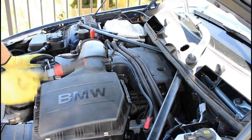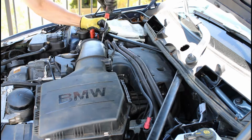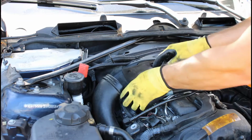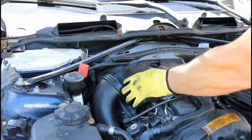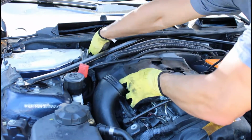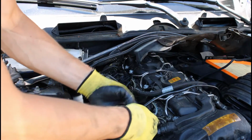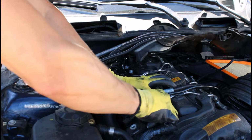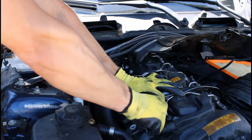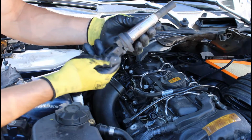Now let's remove the air filtration as it's in the way. Let's remove this plastic protection. Unhook the hoses. Let's pull out the coils. You do that by unhooking this. The plug comes out as long as you undid the clip. Yeah, these are not so hot looking.